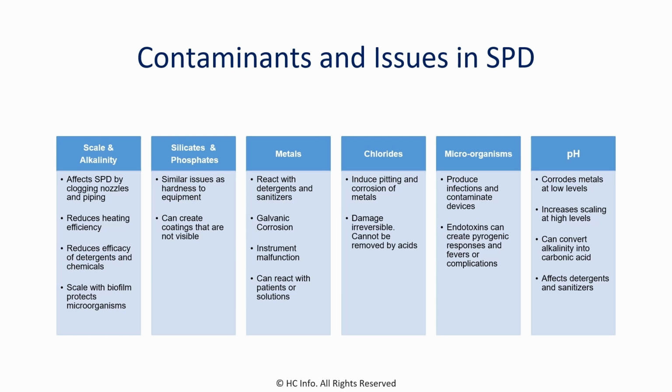Basically, with scale and alkalinity, this could affect the sterile processing devices by clogging the nozzles and the piping, so you're not going to get sprays or cleaning done very well. It also will reduce the heating efficiency, so you might not achieve the heating levels that are needed for sterilization or for effective hold times. It also reduces the efficacy of detergents and chemicals. They react with those chemicals.